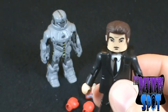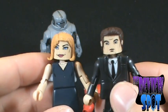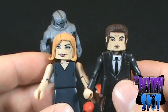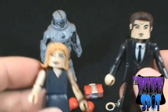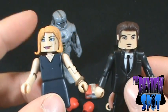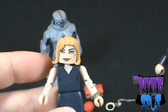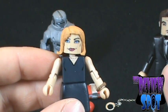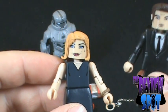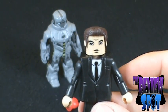In fact, if I was to bring in the Pepper Potts, I would almost think that they look more like Dana Scully and Fox Mulder than Happy Hogan and Pepper Potts. Mind you, of course, their outfits are a little different, and Pepper Potts' hair is blonde. But Pepper Potts, I can at least explain the fact that she was in the movie and she plays more of a crucial role. But why, I don't know why, they picked Happy Hogan for the other Minimate.